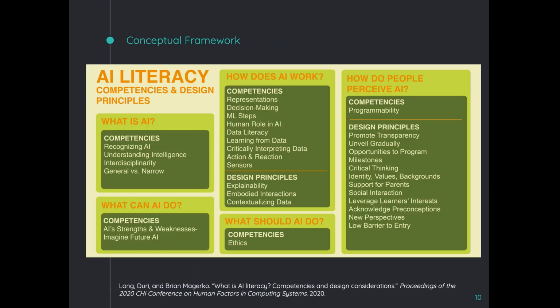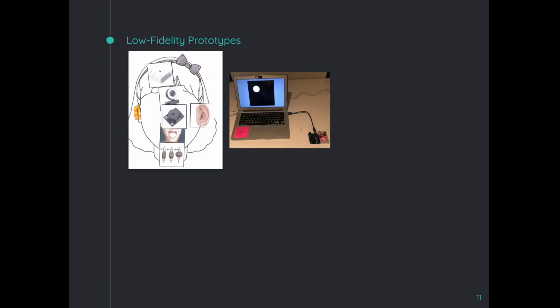Our design research process is guided by this conceptual framework of AI literacy, which I've developed in my prior work. Again, I'm not going to go into depth on this here, but these are high-level ideas that I suggest people should understand about AI, as well as design principles for designing AI literacy learning interventions. And we use these to guide the design of our low-fidelity prototypes in this paper.